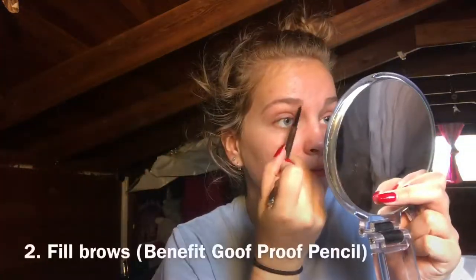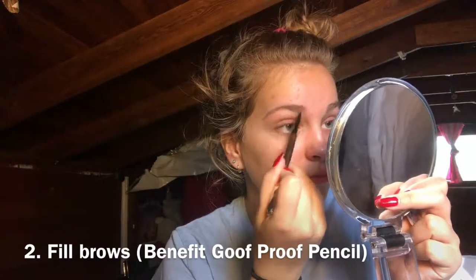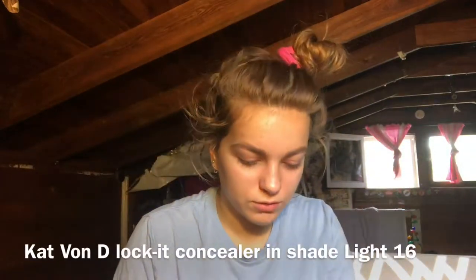I also got a pimple. It's honestly like the best. I love getting acne. It really helps me. What did I do to my face? So now I'm going to conceal my brows with this, the Kat Von D. I forgot what it was called.